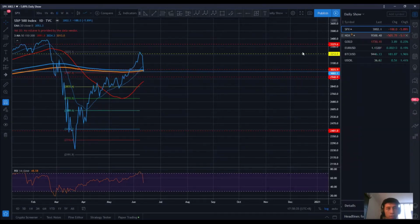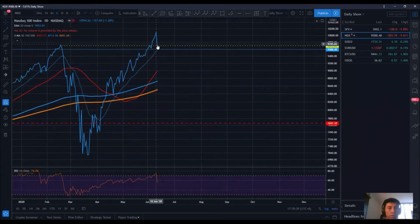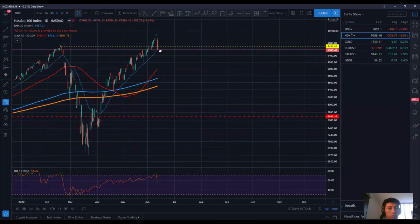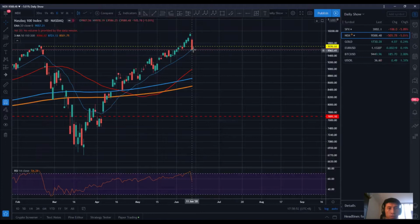Let's move over to the next one, which is the Nasdaq 100. It turns out that even though it had broken above this key resistance, the pullback is pretty strong and broke back below. Let's take a look at price action. The drop was rather strong, but the next level of support, which is over here, is very near this 20 exponential moving average. So that's a good sign. Could there be some sort of bounce today?